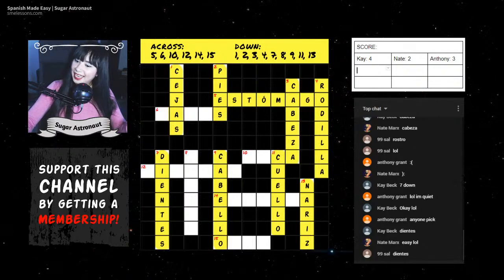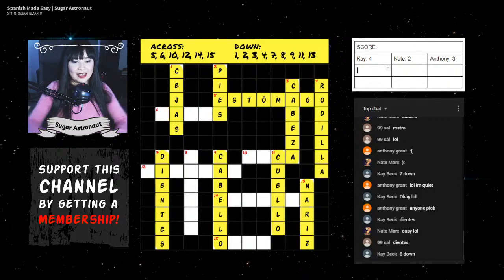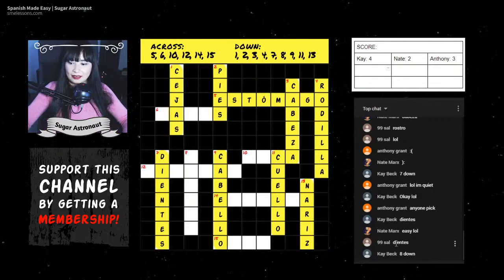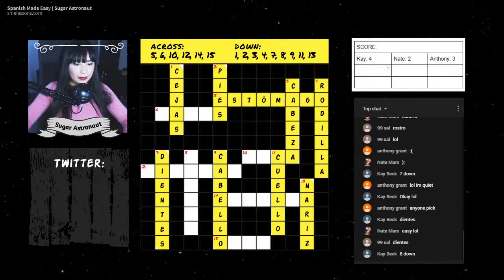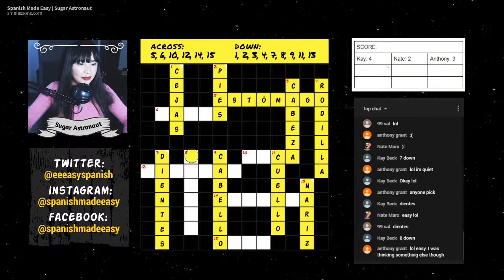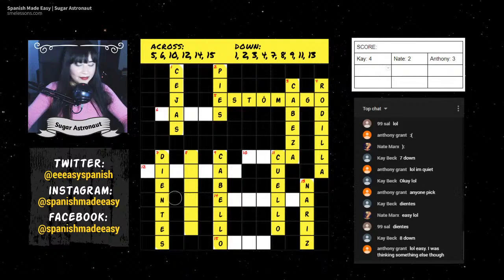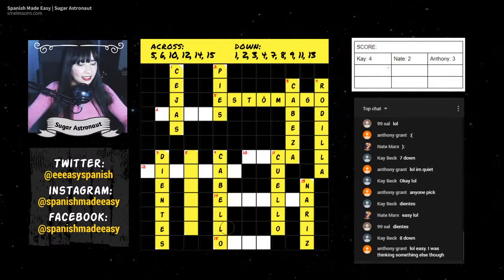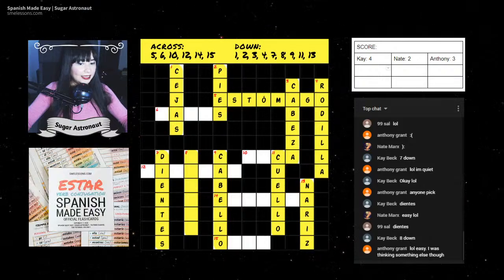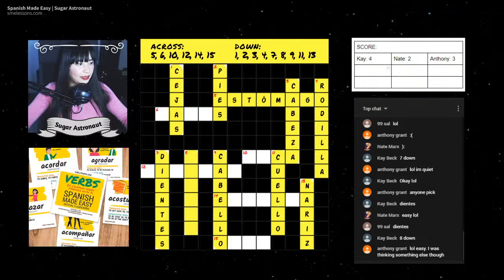Now, K, please tell us the number. 8 down. Let's see. Where is it? 8 down. That one is right here, and this word has 6 letters. The definition is, this word is plural.